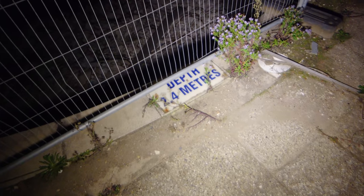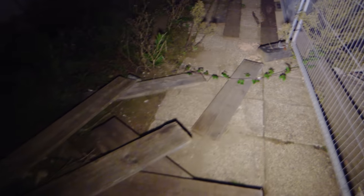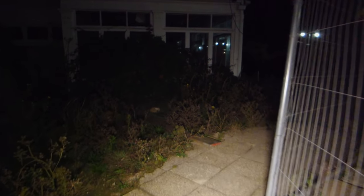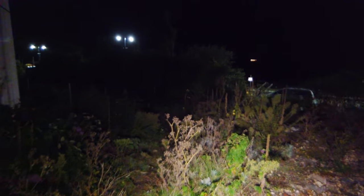Look, the depth there is 2.4 metres. Wow. What? Oh, sorry, I thought you were warning me there was somebody there. Ow, ow. Right. Okay. There's my car out there. Right, off we go again.